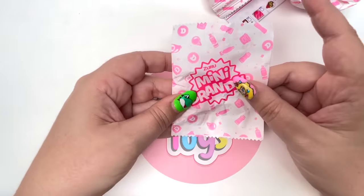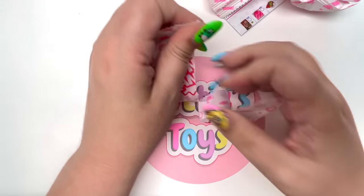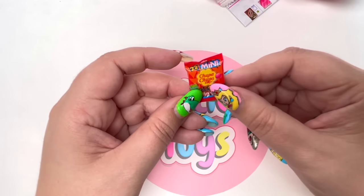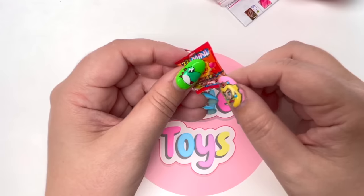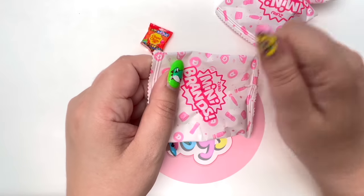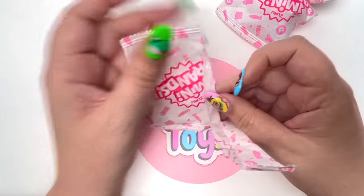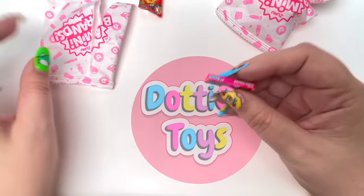Okay, so this one hardly feels like there's anything in there. I mean, look how flat that is. It's so flat. So let's see what we got in this very flat package. And we got some Chupa Chups. So Chupa Chups are everywhere when it comes to these minis. You see them in the Real Little sets. You see them in mini brands. They're everywhere. I have to ask you guys, do you like these little packages or do you like the plastic where you peel? Let me know down in the comments. I kind of like both, but I like that these use less plastic, but that's just my opinion, but I'll take either of them.